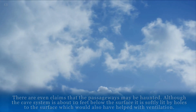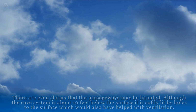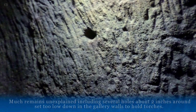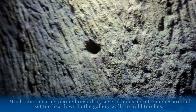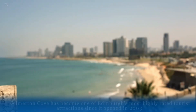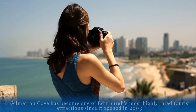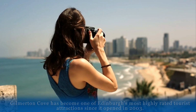Although the cave system is about 10 feet below the surface, it is softly lit by holes to the surface, which would also have helped with ventilation. Much remains unexplained, including several holes about 2 inches around, set too low down in the gallery walls to hold torches. Gilmerton Cove has become one of Edinburgh's most highly rated tourist attractions since it opened in 2003.